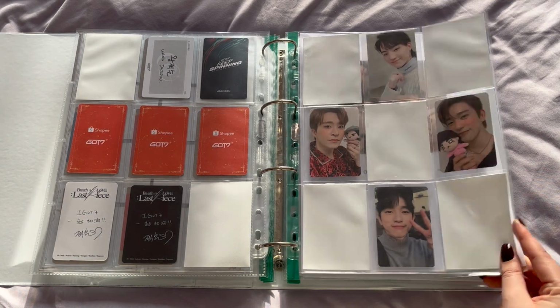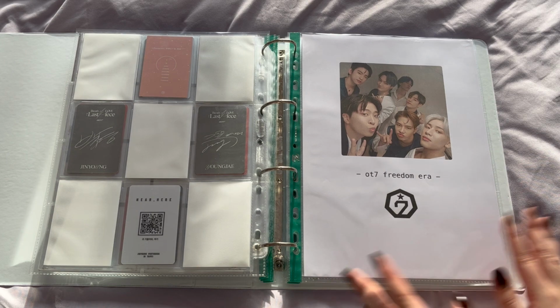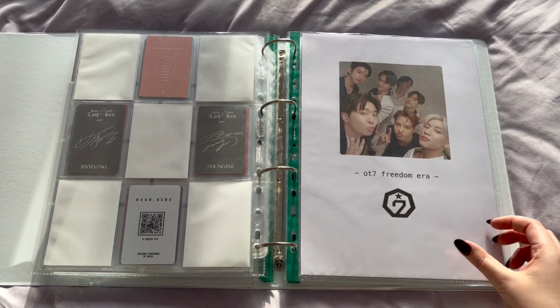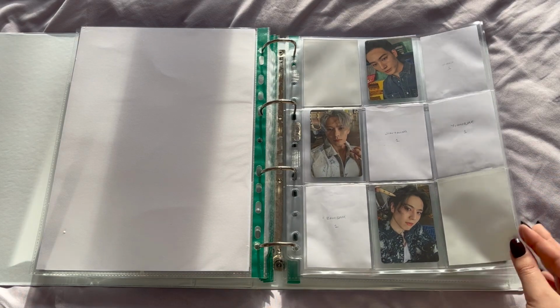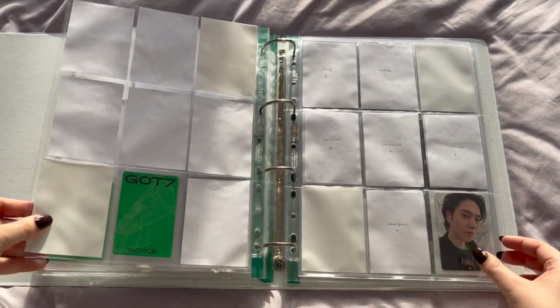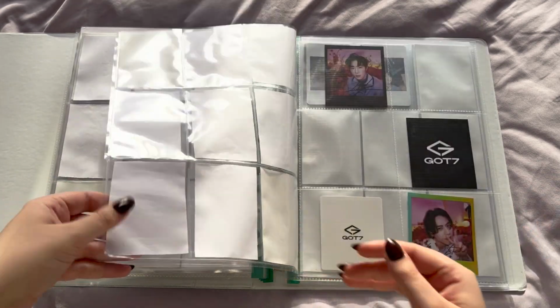Yeah. And then we're on to what I call the 87 Freedom era, which is basically everything post JYPE. And this is also, again, split up into sections. So firstly, I have their 87 comeback Got 7, and I do plan on collecting full group, but I've made like little to no progress on it, so I need to get on with that. That is definitely a 2023 goal, is to get this done. So yeah, not looking great.